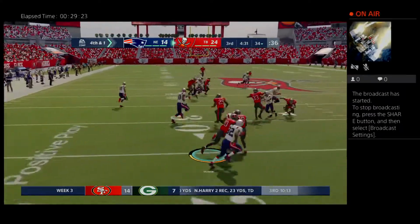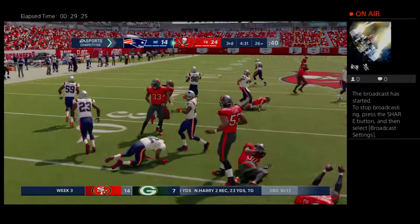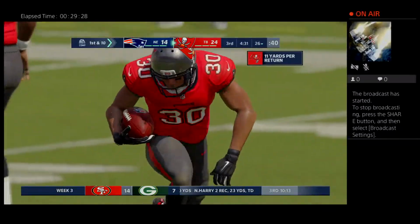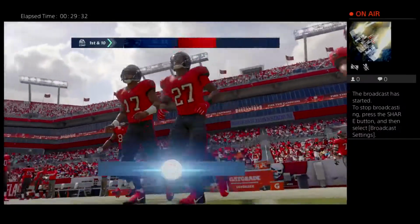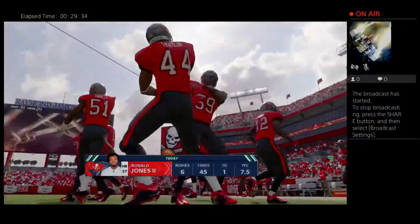And this will be taken at the 13. A nice punt, but a good run back as well, 13 yards. And the Bucs will get ready to go on offense. And this offense trotting back onto the field.